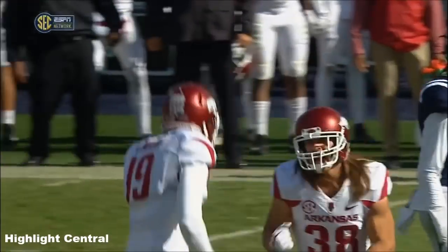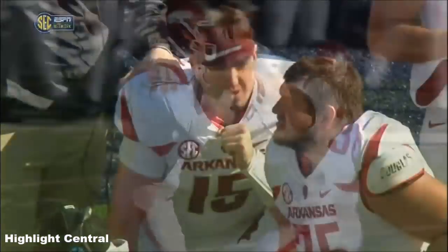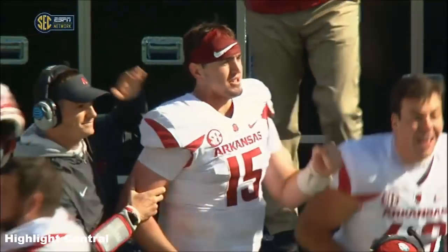And at one point in time this season, field goals were nightmares for Arkansas. This time it was a beautiful sight for that Razorback sideline.